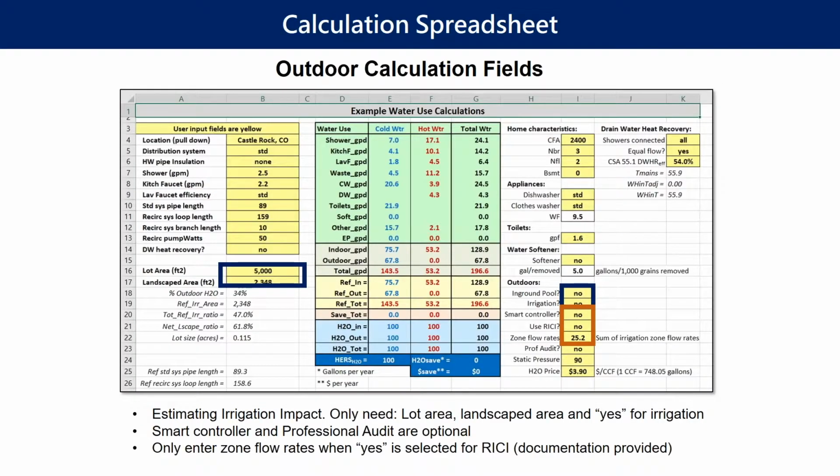And so I've highlighted in this screenshot the outdoor calculation fields. You can see in the middle on the left there the lot area in square feet, and then landscaped area in square feet. So you took the lot area and then you subtracted everything that's not going to be irrigated from that, and that's what you would enter as your landscaped area.